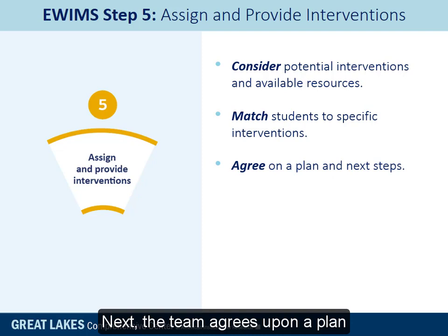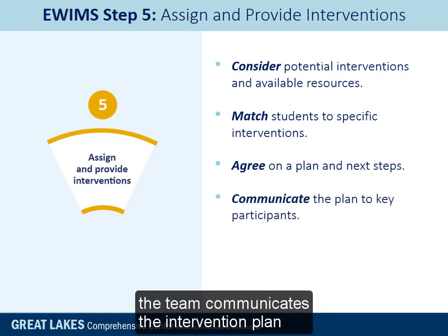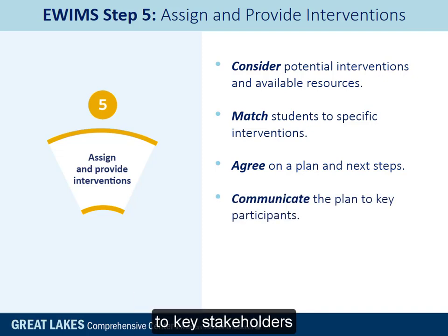Next, the team agrees upon a plan and next steps. Who will do what by when? Finally, the team communicates the intervention plan to key stakeholders and puts the plan into action.